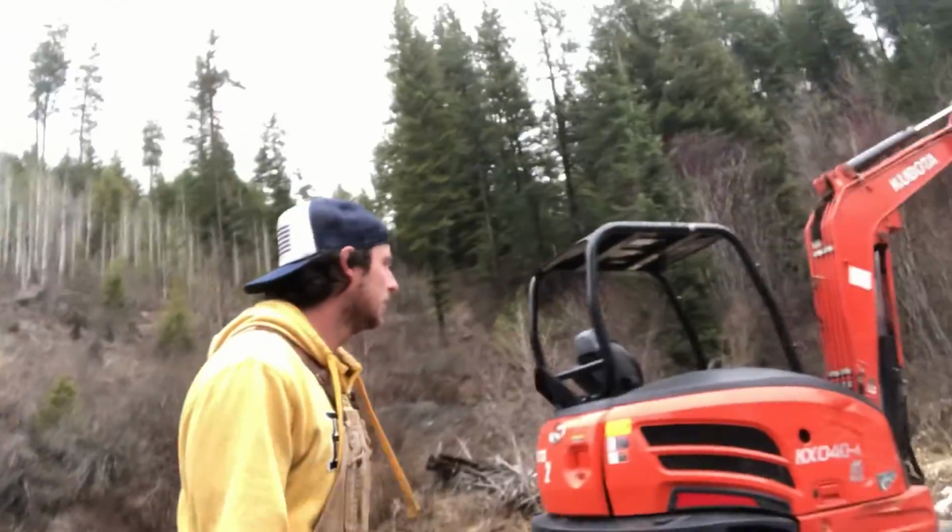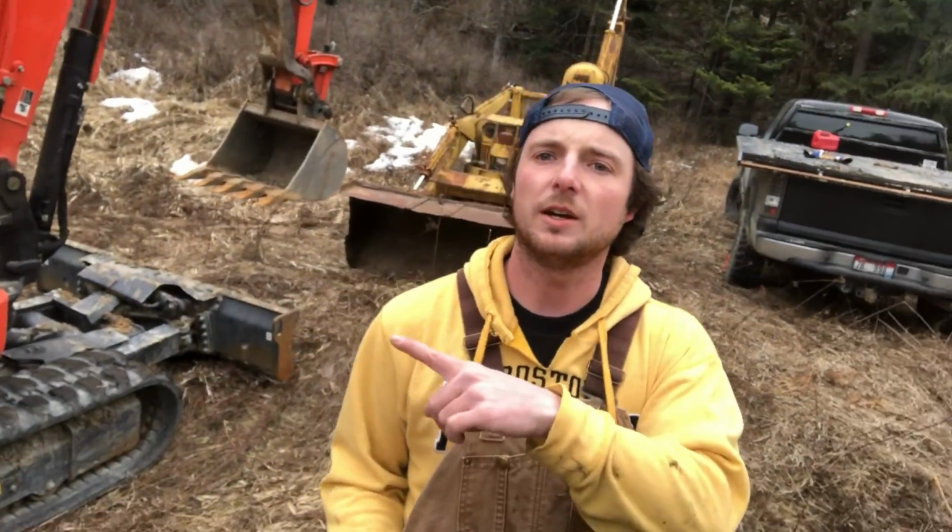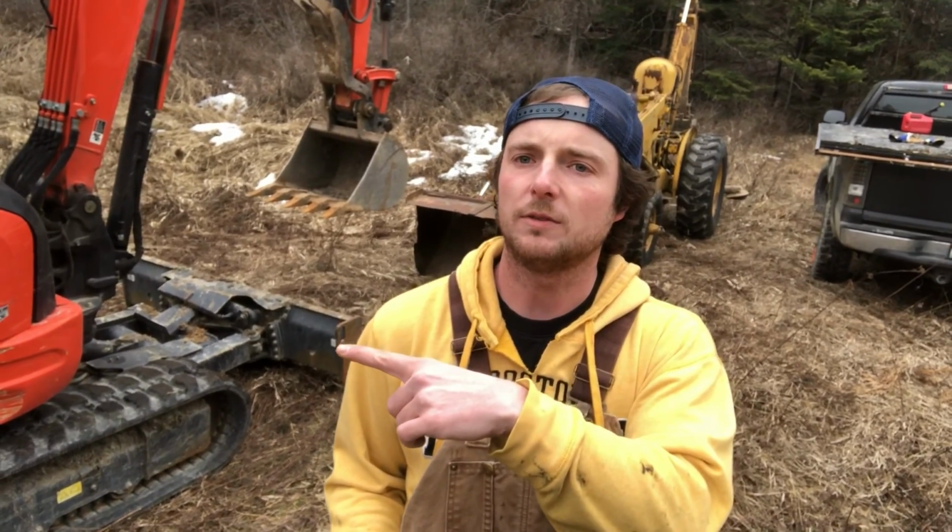Now we got equipment out here. So let's check this thing out a little bit. See what we got here. It's a Kubota 44, so it's a 10,000 pound machine. The nice thing about this is that blade here, the small little blade. I'll figure the finger thing out here one day.